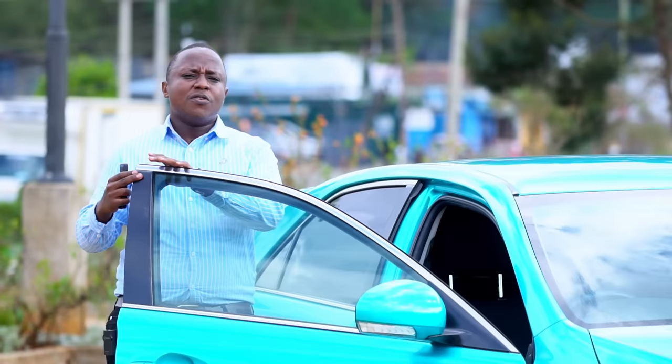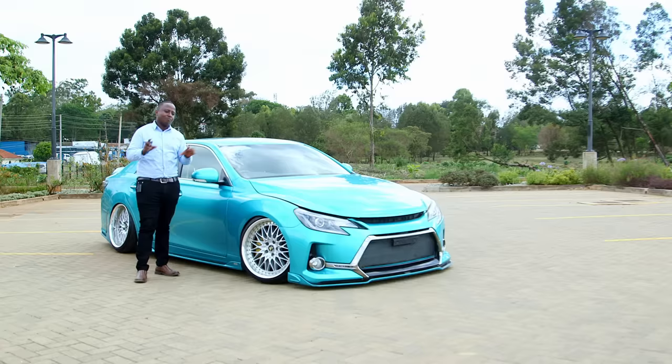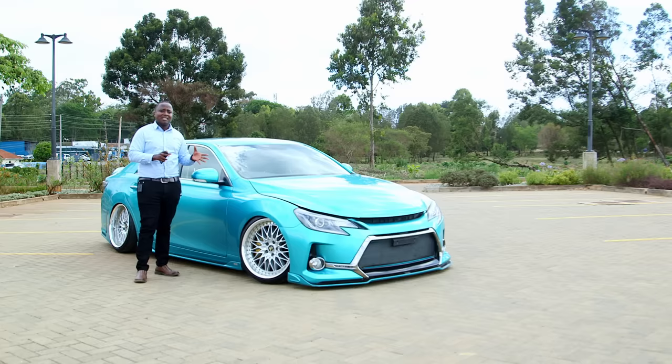The other thing, if you buy the Mark X GS or GR, it's a bit uncomfortable, just a little bit, because of the suspension setup. And that is because it runs on coilies. However, this one runs on air suspension. So in spite of the fact that it will give you very sporty handling, it will also make sure that your ride is a little bit more comfortable.